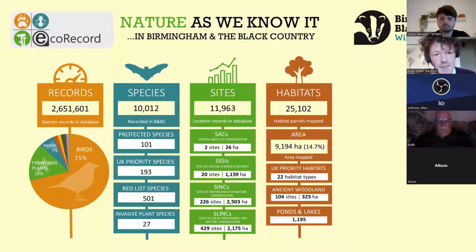So we collect and manage species records. So any species you see in Birmingham and the Black Country, we're interested in hearing about because it all adds to our knowledge of what lives where, what's declining, what's being lost. And it tells us about what sites are important, what sites we should be trying to help get protected, where we need to create habitats and where we need to help manage habitats to stop them from being lost. So EcoRecord collects and manages information about all of that kind of thing, and we provide that to people who research and manage the habitats of Birmingham and the Black Country.